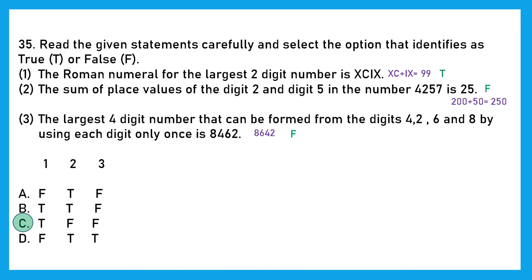With this, we have successfully solved the Class 4 IGKO 2023 SET A question paper.